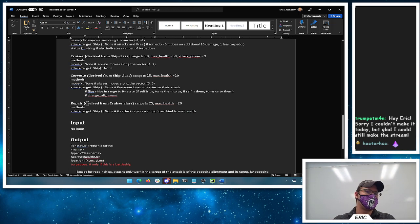And then a repair ship derives from cruiser, not from ship. Right? So repair derives from cruiser, which derives from ship. Its range is 25, its max health is 20, and if it were to attack something, it will repair a ship of its own kind to max health. So if its alignment is the same, a us repair ship will repair another us ship. It won't repair a them ship or a chaotic ship. You can just assume there won't be chaotic repair ships because they always hate people. They're never going to go repair anyone. So there won't be one that's chaotic because it doesn't matter there.